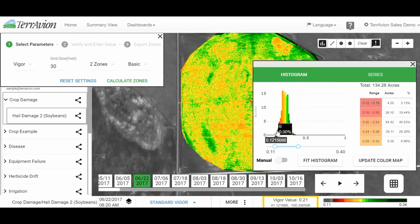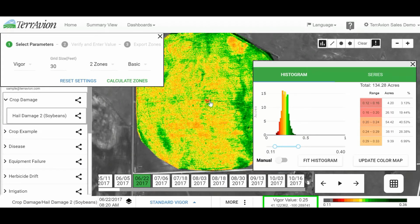We have a lot of growers that do variable rate prescriptions based off of our imagery. And instead of doing it off an image like this, they'll actually make a zoning map where, again, this NDVI imagery is broken up into zones. And that, again, makes it more actionable.